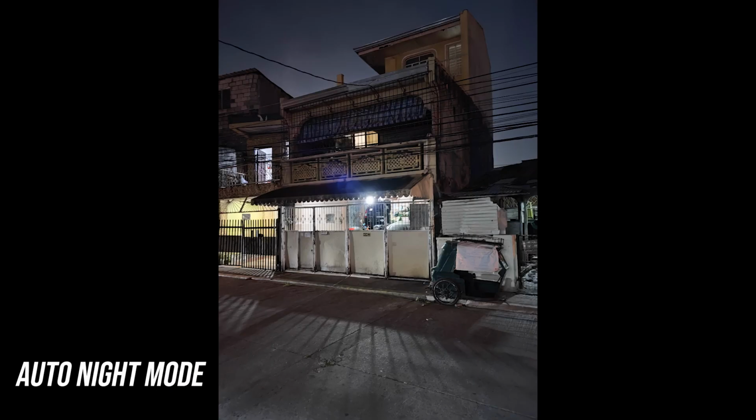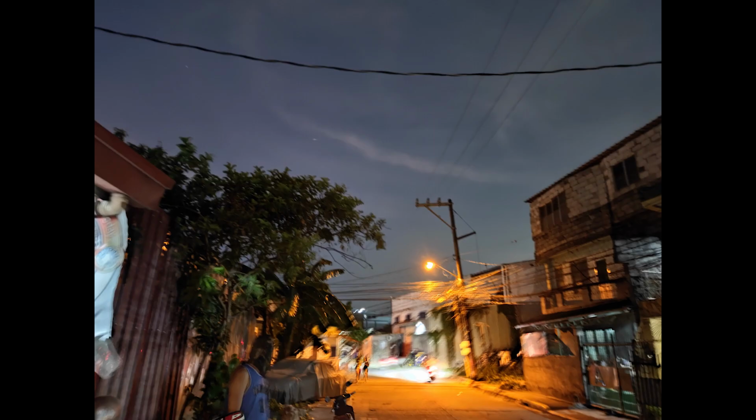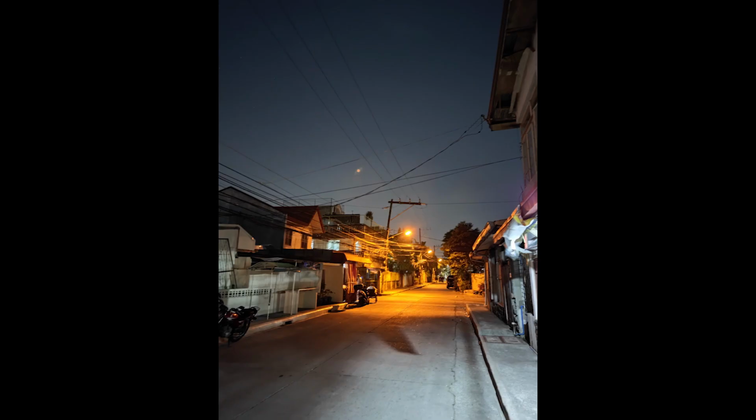As for its night mode, it has an auto mode for its night mode and the results are good. It shows good details and good colors. Though if you use the night mode option on the More tab, it takes you 3 to 5 seconds before taking the photo. So sometimes results are blurry. But still, the auto night mode is enough to brighten up the environment even at nighttime.